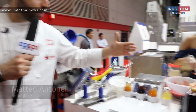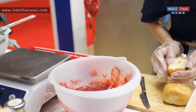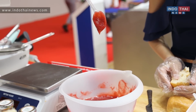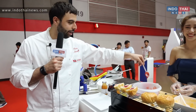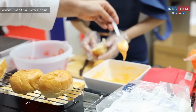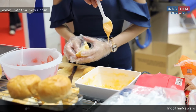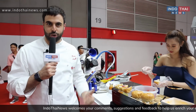Here we have, for example, jam that we made with our machine. You can appreciate the color. The color is a bright red. This is the color of the strawberry. There are no colorants, no dyeing here. Here we have a mayonnaise, a paprika mayonnaise, with no bubbles inside. And this is just two of the wide range of products we can get with this machine.